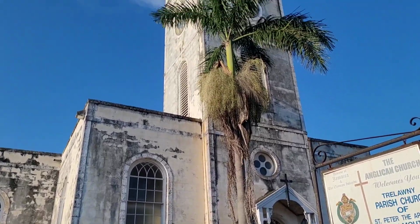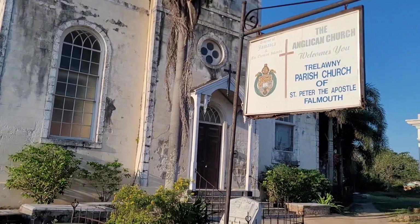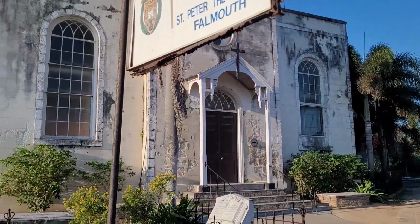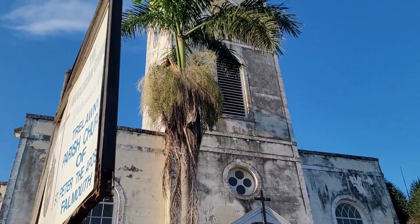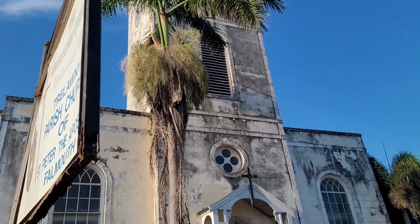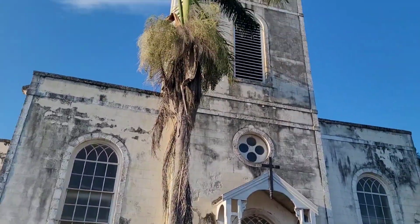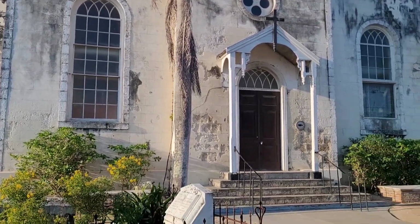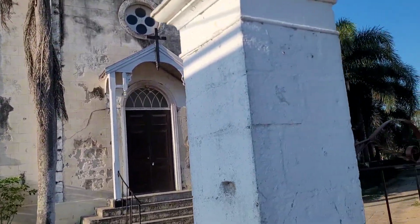So here we are looking at the parish church in Falmouth, Diocese of Jamaica and the Cayman Islands, St. Peter's the Apostle. Parish Church of St. Peter's the Apostle. If you like this design, you'd say this is a beautiful one.